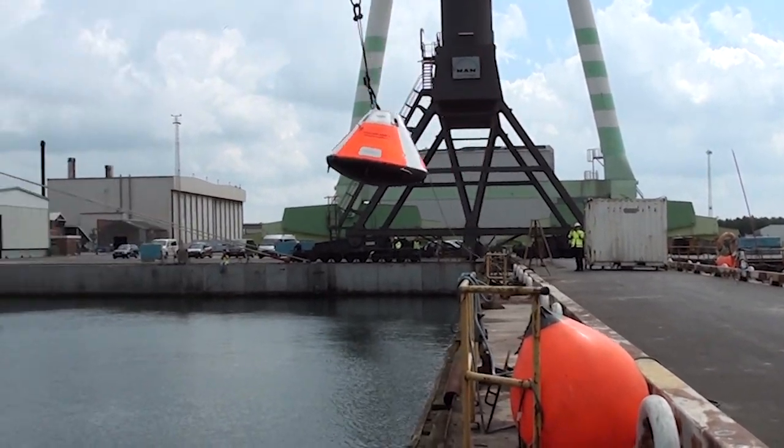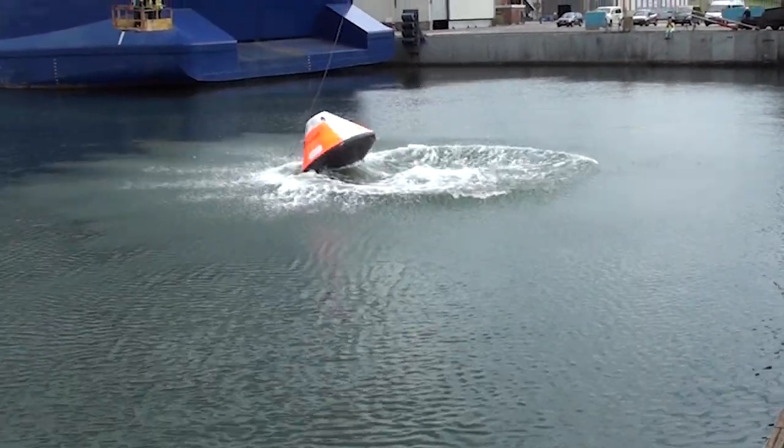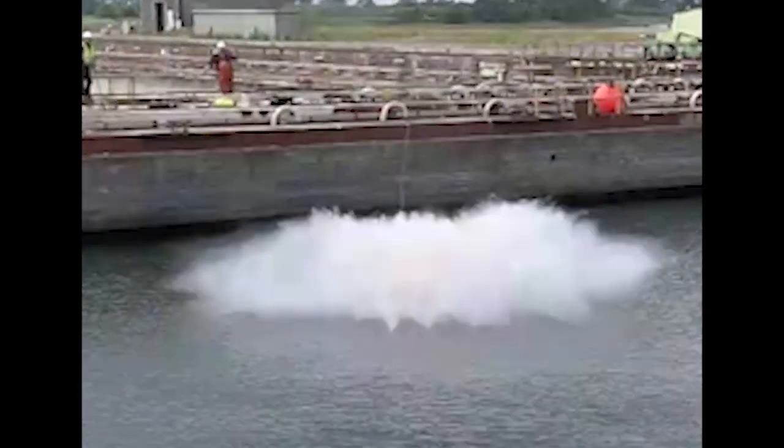Later, we may even be able to show this boilerplate mock-up perform a series of drop tests, like the drop tests we performed with the Tycho Deep Space capsule back in 2012.